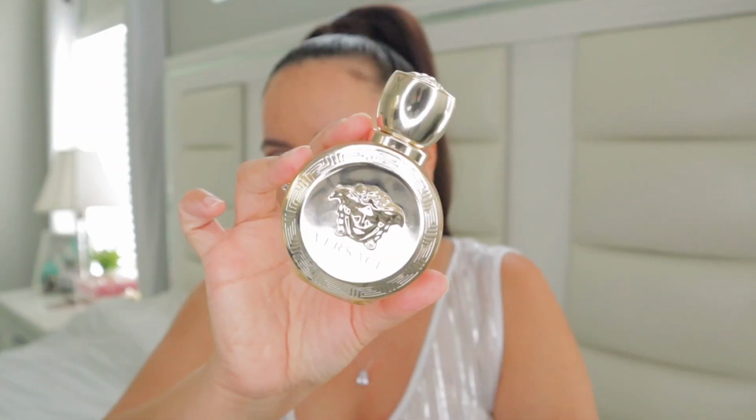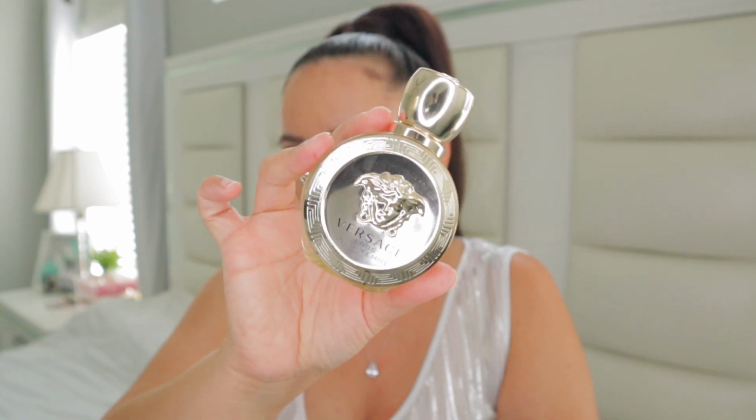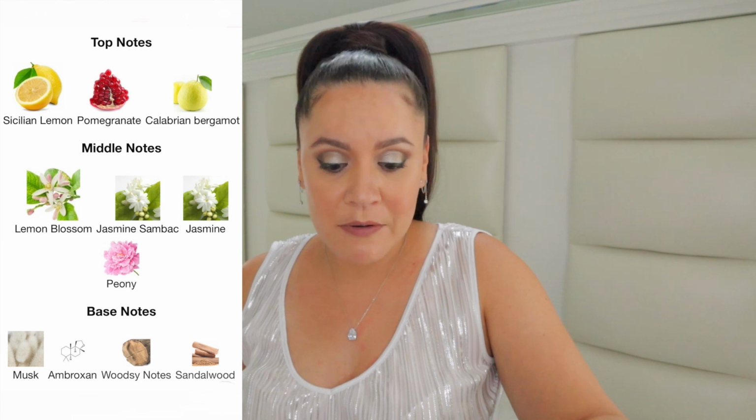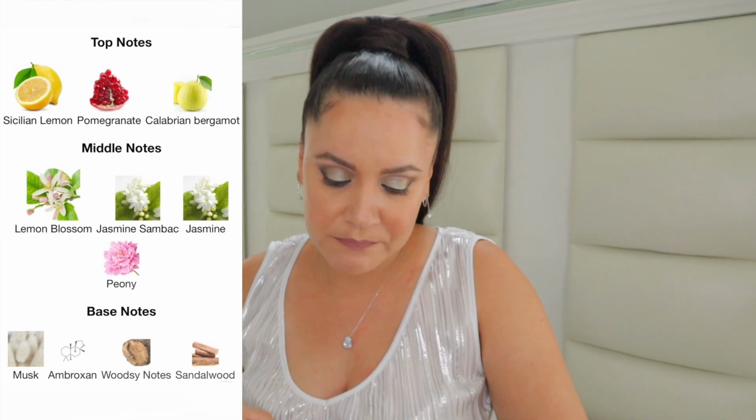Okay, another citrus kind of jasmine scent is Versace Eros Parfum. This one, the citrus, because that one has orange, this one is a little bit more sharp. This one has Sicilian lemon, pomegranate, Calabrian bergamot, lemon blossom, jasmine sambac, jasmine, and then it's got musk, woodsy notes. This is another kind of citrus jasmine woody fragrance, kind of like Alien Eau Sublime. But the lemon in here is a little sharp.